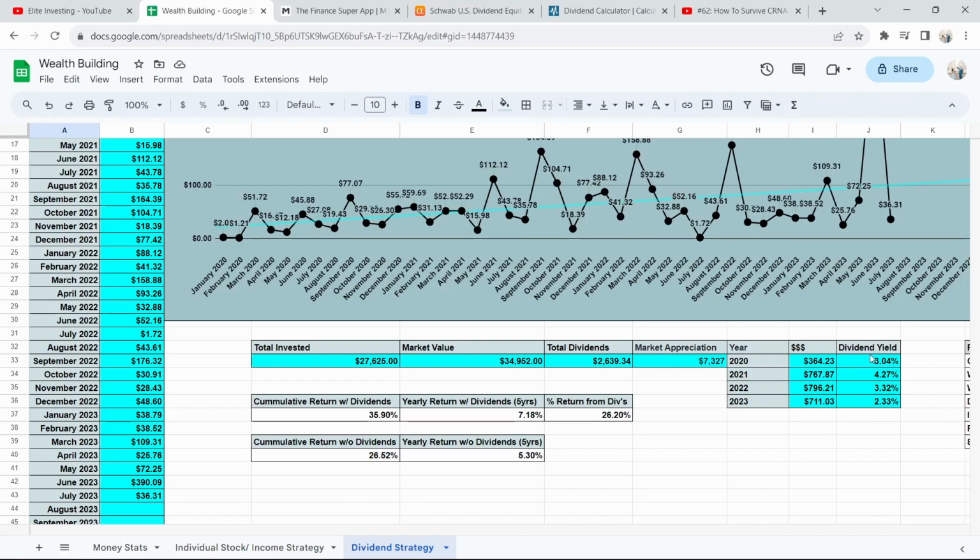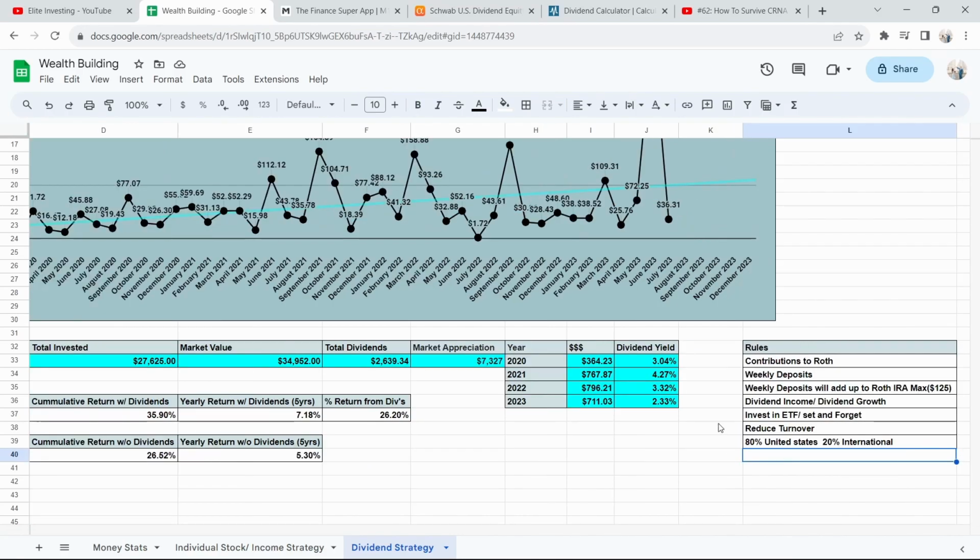And again, I'm like a squirrel when it comes to investing in stocks. Sometimes I get in and get out too many times. And that's why I wanted to focus just on having ETFs in here. So I made a little rules-based approach for my Roth IRA. My number one thing is you want to make contributions to your Roth. That's a given. Weekly deposits.